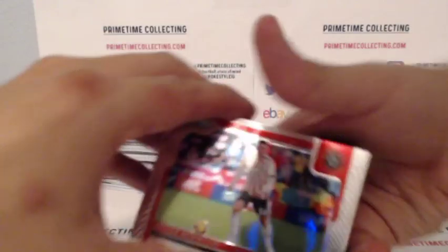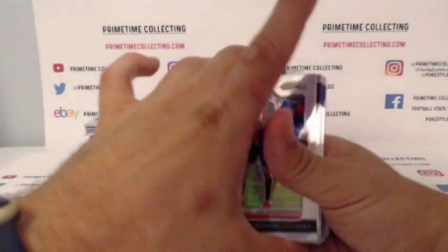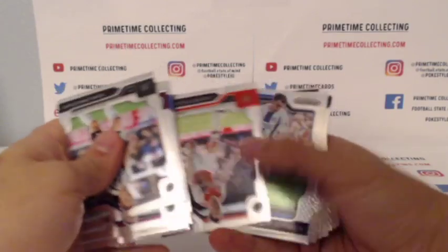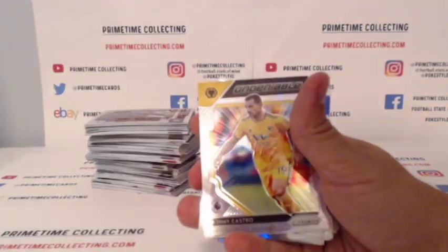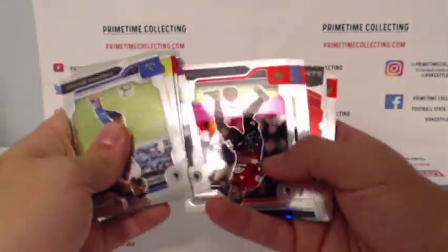All right, next insert. Oliver Norwood for Sheffield. Fundamentals insert. Not numbered. And a Daniel Solanke for Bournemouth. Prizm. Not numbered. Solomon March, refractor, for Brighton, not numbered. Johnny Castro, undeniable, for Wolves. Prizm, refractor, but not numbered. There's lots of variations in this product, so.